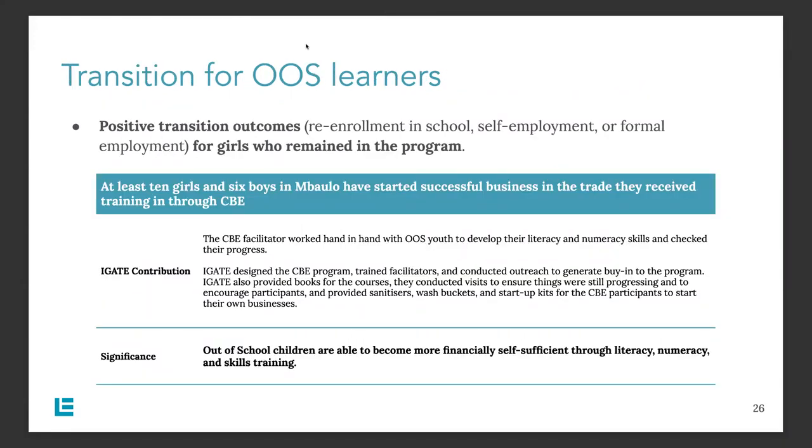I think this is touched on in one of the examples here, which is from the outcome harvest. We just wanted to give a preview of what the outcome harvesting results look like, or how we can present them within the evidence that we have. What we find is that there were positive transition outcomes for girls who remained in the program. This is specifically about the community-based education program. For example, one of the outcomes that we described from the evidence in the outcome harvest is that at least 10 girls and 6 boys in Mbaolo have started successful businesses in the trade that they received through the community-based education program.